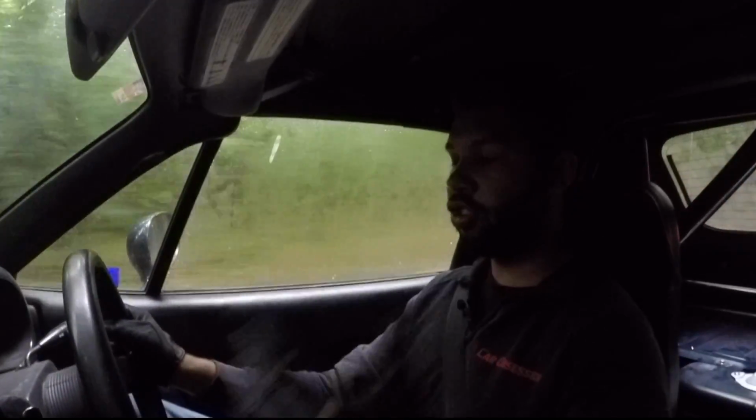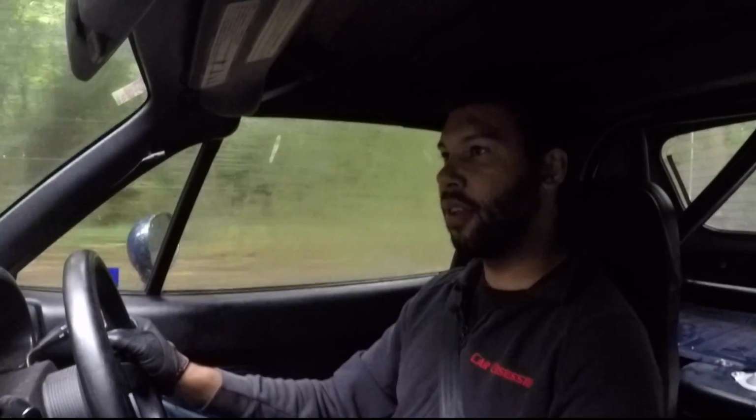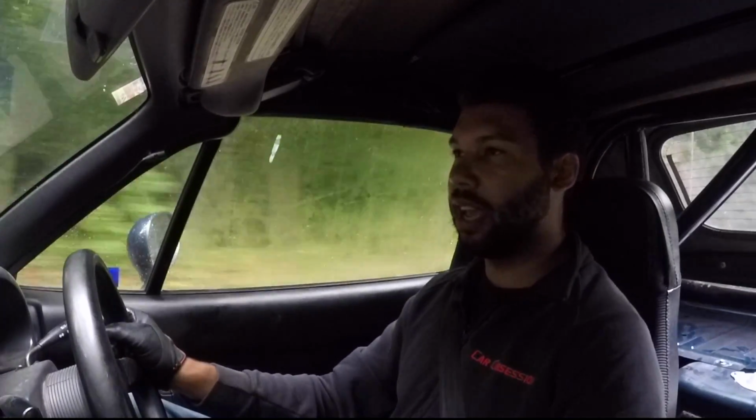So yes, the wheel spacers have definitely made a positive improvement on the looks of this car, but I don't think they are for me, if I'm going to be honest.